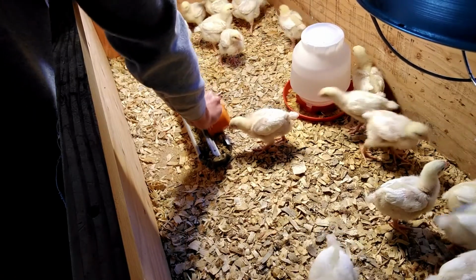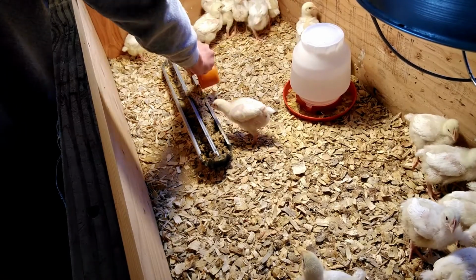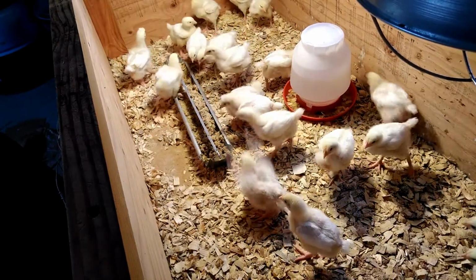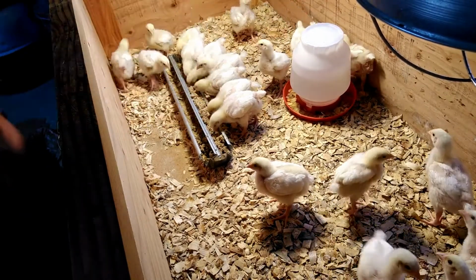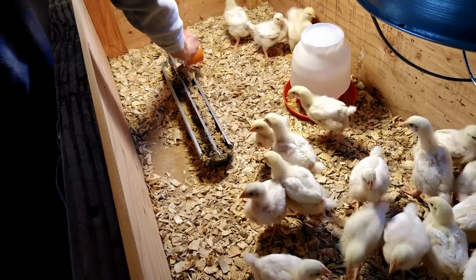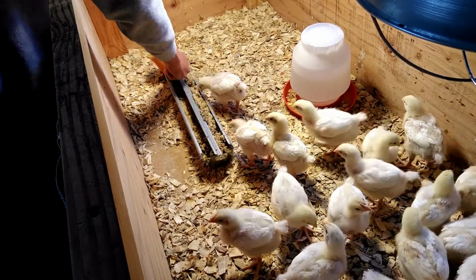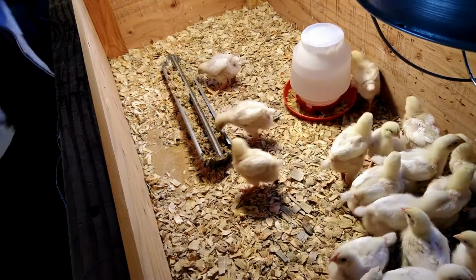The problem with the wet food is it's chunky. So it doesn't come out of the cup quite as easy as dry. Excuse me, hungry bird. Well, until I get the automatic feeder going again, I'll feed them wet food. And I'll feed them twice a day.